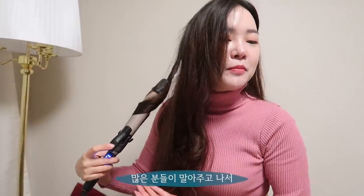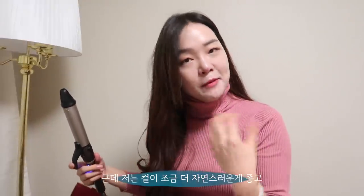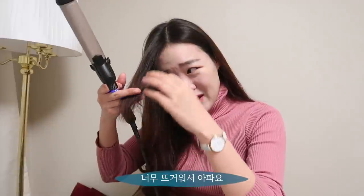And I know a lot of people like to hold the curls in their hands so that the curls last longer, but I like my curls to be a bit more natural, so I don't do that. And plus it gets really hot, so it hurts, okay?